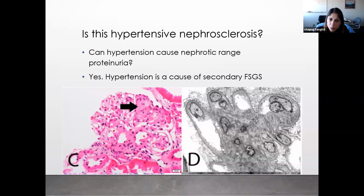So here, podocytes are kind of effaced. Here you can see them again. Here they're kind of effaced again, and here. So it's this segmental effacement as well, and that tends to be a secondary process rather than primary.